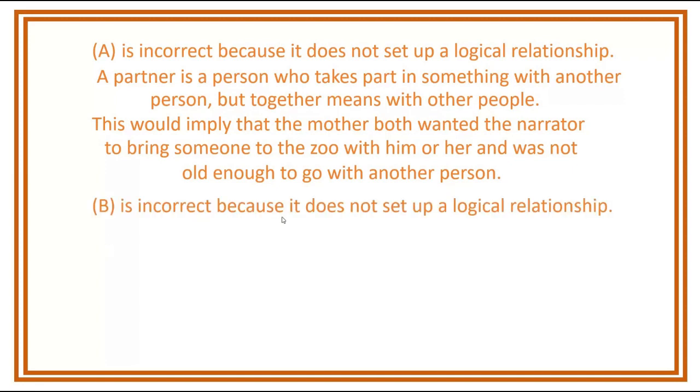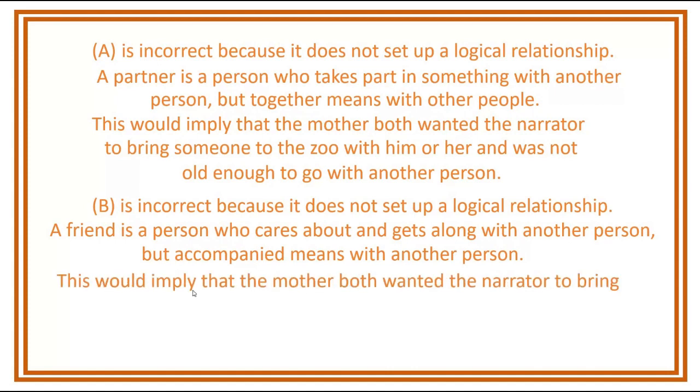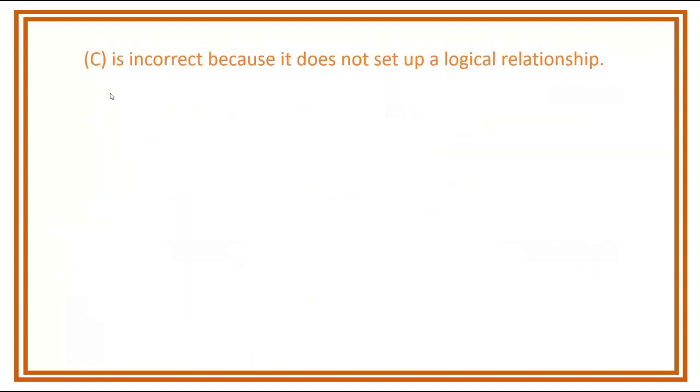B is incorrect because it does not set up a logical relationship. A friend is a person who cares about and gets along with another person, but accompanied means with another person. This would imply that the mother both wanted the narrator to bring someone to the zoo with him or her and was not old enough to go with another person.